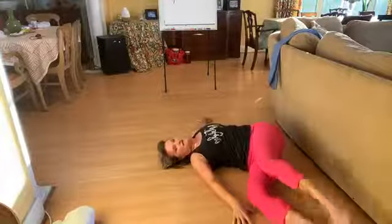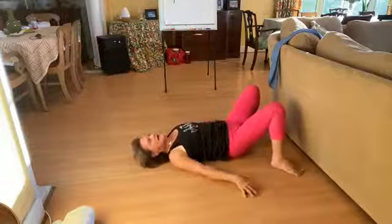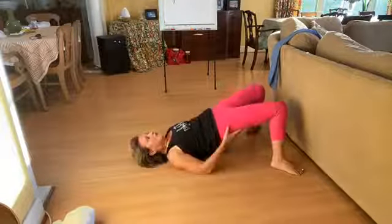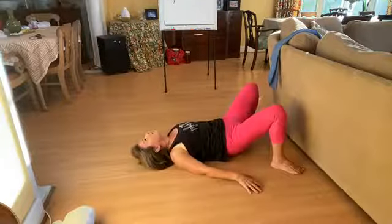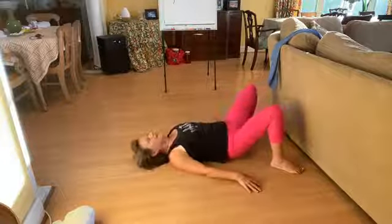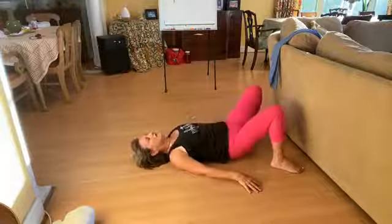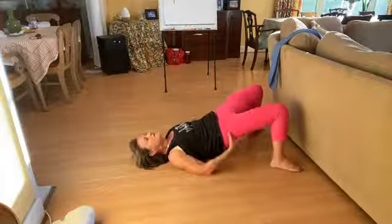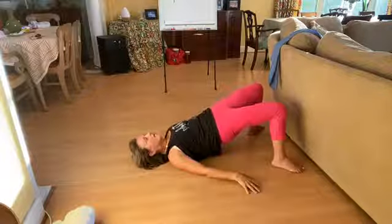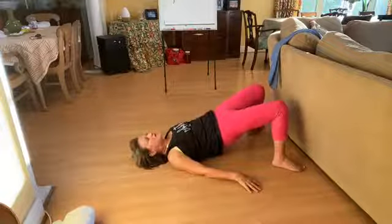Okay. Awesome. All right, let's do 10 more squeezes. Are you ready? Here we go. Squeeze. Down. 2. Down. 3. Down. 4. 5. 6. Really squeeze hard at the top now. 7. 8. Really squeeze. 9. All right, we're going to squeeze and hold it.